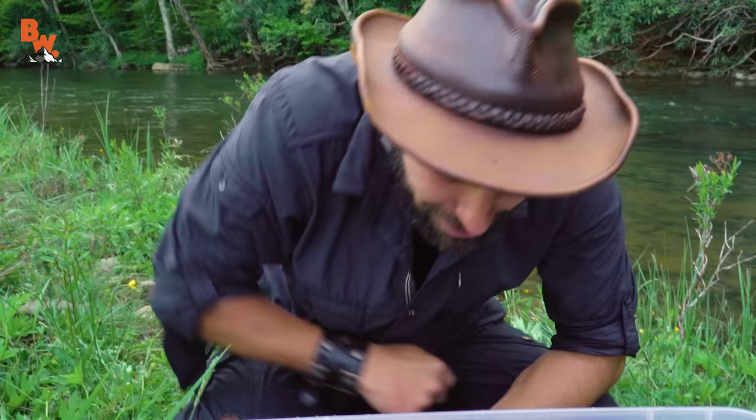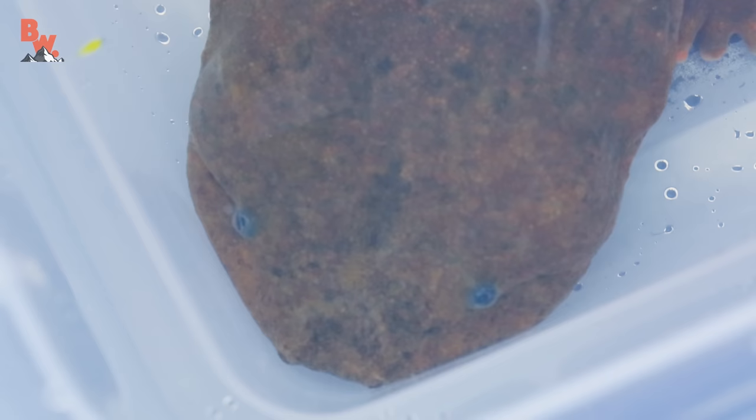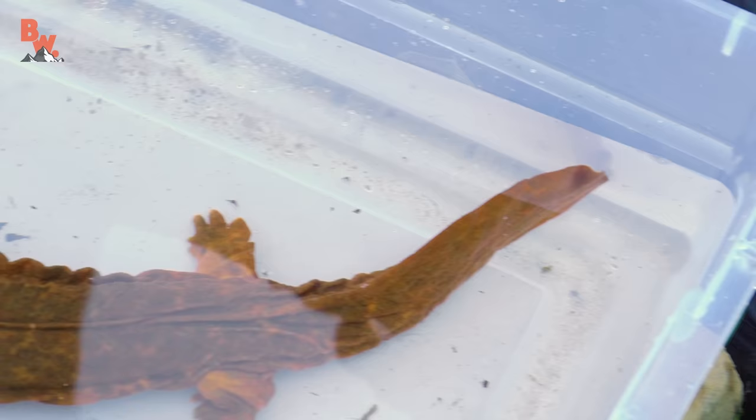Well, it's interesting because they breathe through their skin, and scientists actually aren't sure if they use their lungs to breathe or just for buoyancy underwater. And right there, I would definitely say that it kind of looked like it came up for air. At least it exerted some air from its lungs, probably so that it could get down to the bottom of this tub of water.